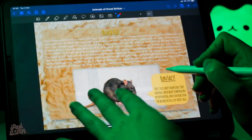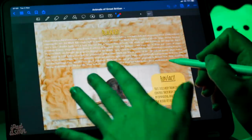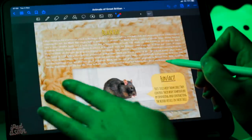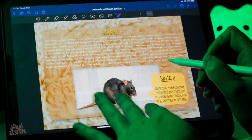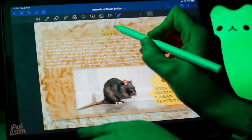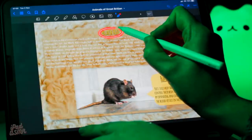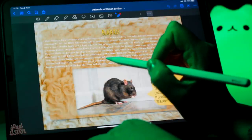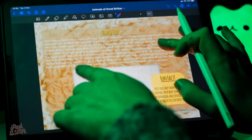Now you'll be surprised to know, because I was surprised to know, that there are two different types of rat. There's the black rat, and there's the brown rat. And actually the black rat is a lot less common than what you think, which we'll find out about in a minute.